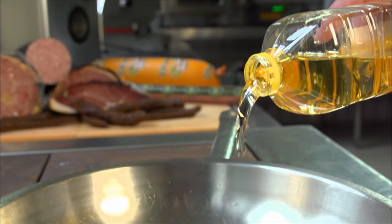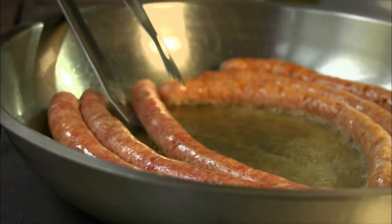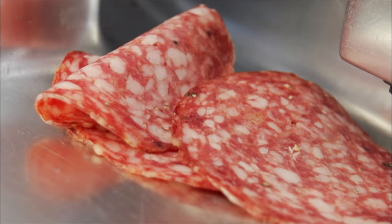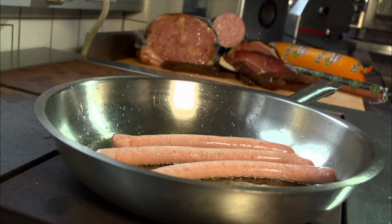Fat is essential. Not just in the frying pan, but also in the sausage-making process. Butchers speak of visible and invisible fat. But either way, there is a biochemical link between fat and the flavor of a sausage.